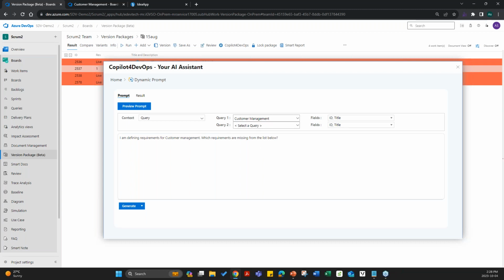Or let's say you have two lists. You have a list for your system features and customer requirements, and you want dynamic prompt to match and find which ones are covered by which feature and which of the user requirements are missing from the current system. Then it will actually do that for you. So the dynamic prompt is obviously a lot more intelligent, and the world of possibilities in there is pretty wide.